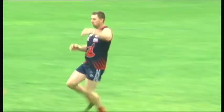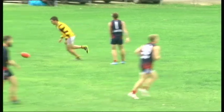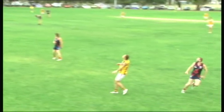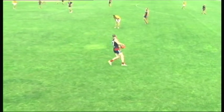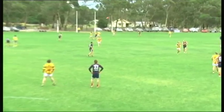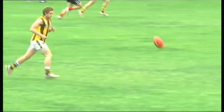Can drive the ball towards half forward. Turned it over possibly again. De Blasio stands his ground. Takes the mark in front of the lead that came from Luke Colliver. And the umpire has called the footy back for de Blasio to kick over the mark. I thought he did. Well, the umpire didn't.